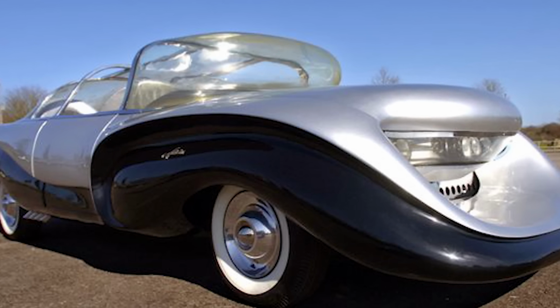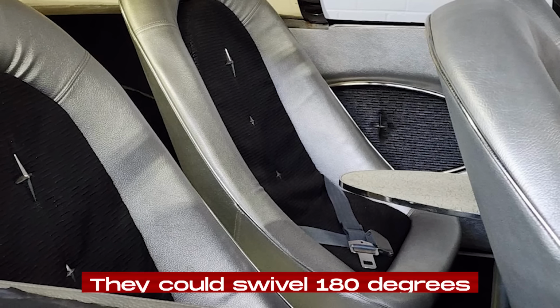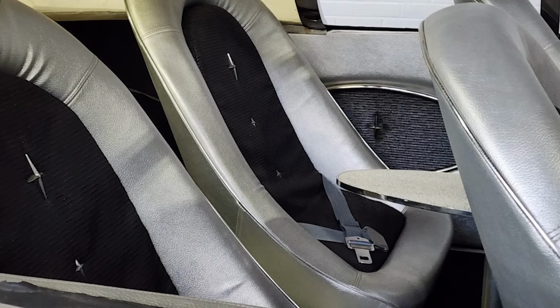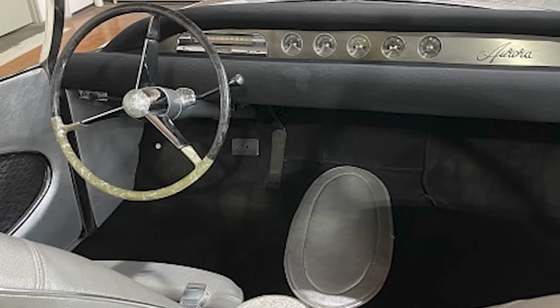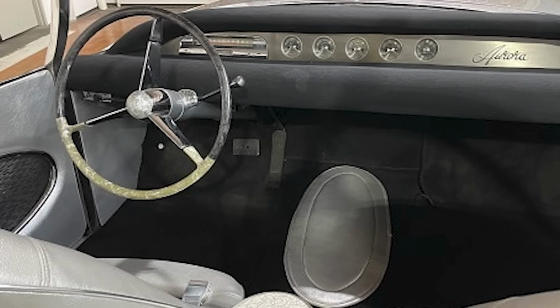First, there were the seats. These weren't your ordinary car seats. They could swivel 180 degrees to face the rear of the car if a crash was about to happen. The idea was to protect passengers by turning them away from the point of impact. It's a feature that no other car has ever incorporated, before or since.